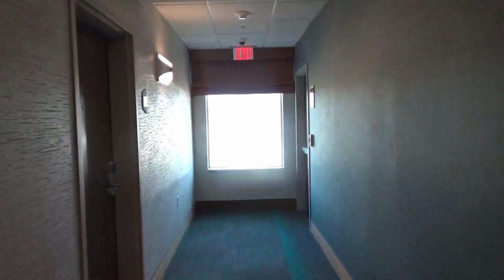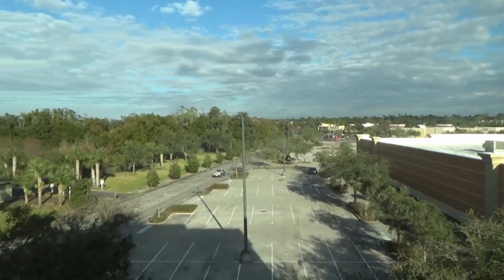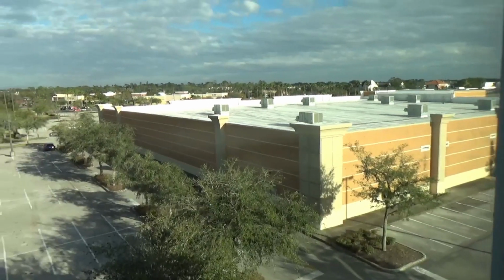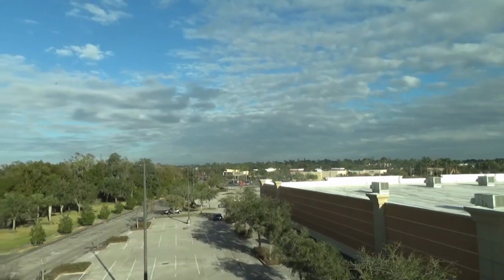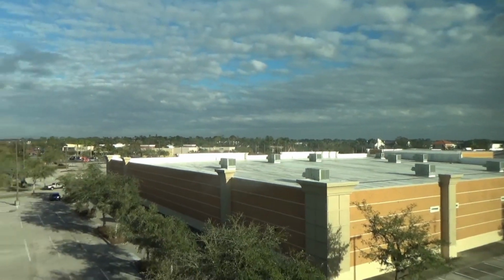And now we'll see what this view offers to go back down the elevator. Yeah, nothing exciting on this side either. Got a Kohl's store right there. Over there, I believe that's Hardin Boulevard. Overall, nothing really exciting from this side of the hotel.